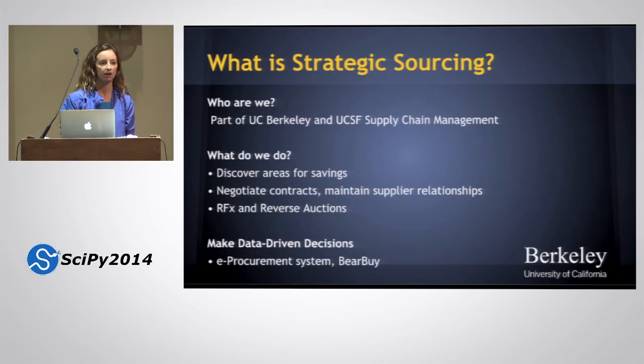So essentially all of the operations that strategic sourcing does are based off of our data-driven decisions from the spend data through our e-procurement system, which is Verified.